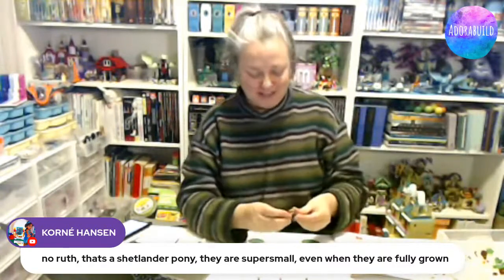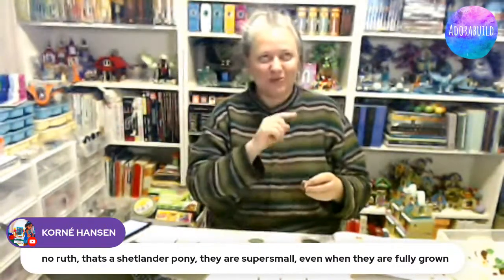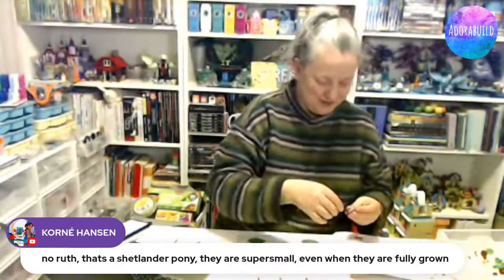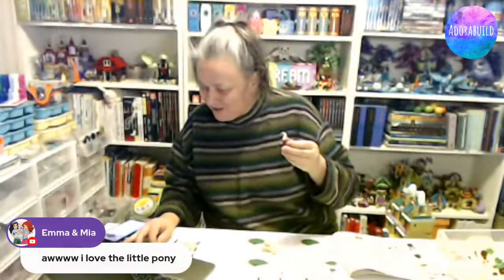Yeah, a friend of mine actually has a Shetlander pony, and when I went to a mutual friend's daughter's birthday party, Carly brought along the little Shetland pony so all the kids could get to ride it. It was very cute and very adorable. Micro doll, me too. I absolutely love this little pony.